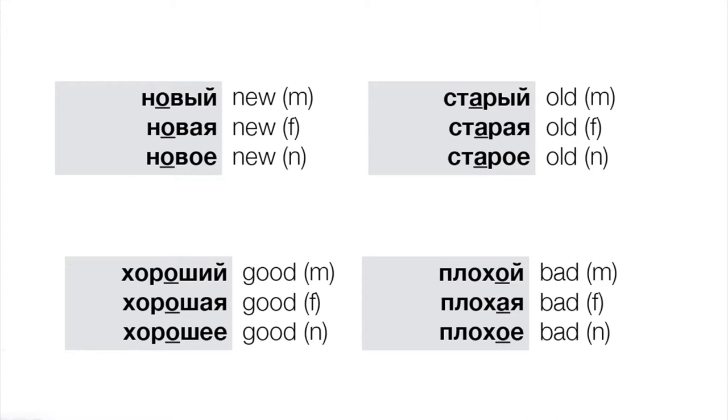But again, with that one slight difference aside, these words sound quite alike. Let's go through one more time and see if you can hear any difference. Stary is the masculine. That one's clear. Starye, starye.